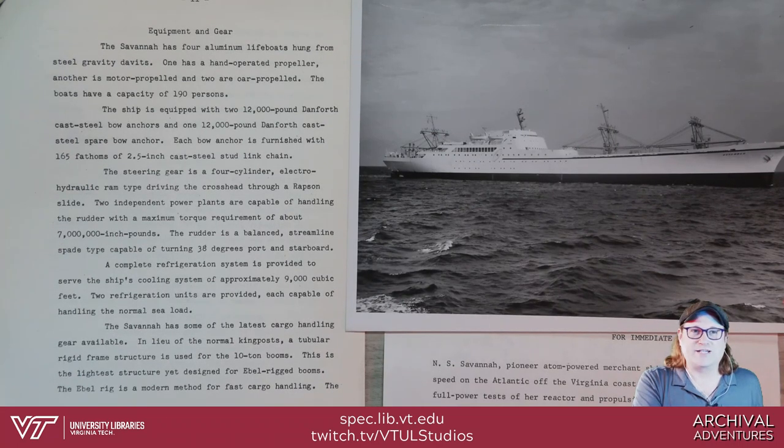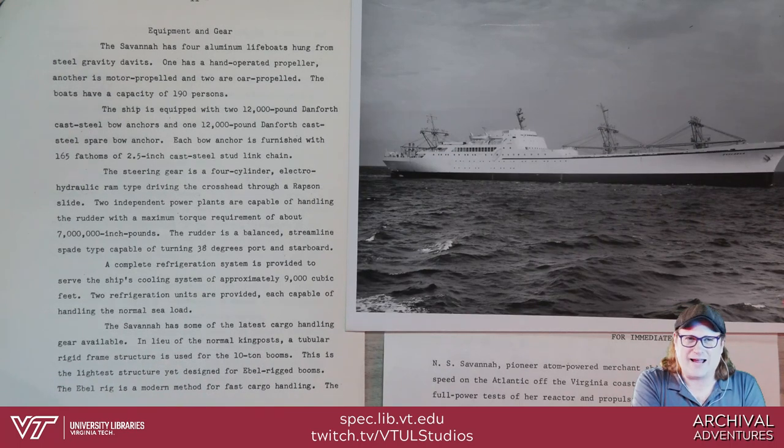A complete refrigeration system is provided to serve the ship's cooling system of approximately 9,000 cubic feet. 2 refrigeration units are provided, each capable of handling the normal sea load. The Savannah has some of the latest cargo handling gear available. In lieu of the normal king posts, a tabular rigid frame structure is used for the 10-ton booms. This is the lightest structure yet designed for ebel-rigged booms.